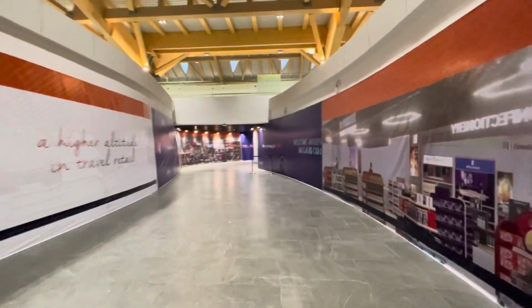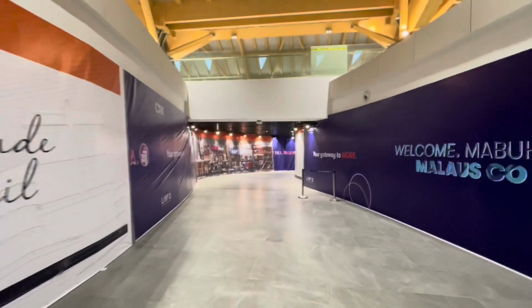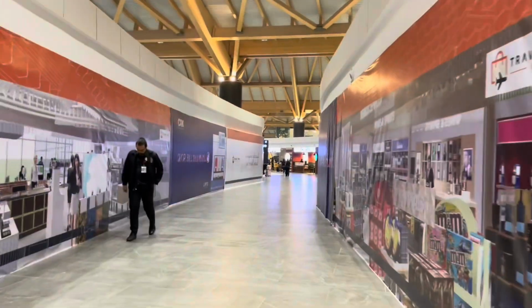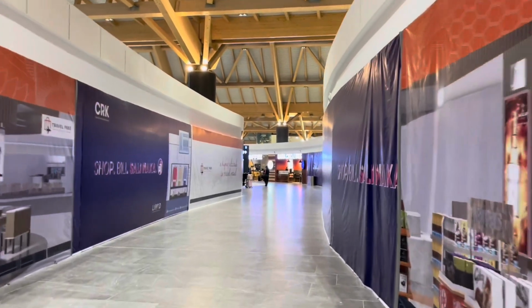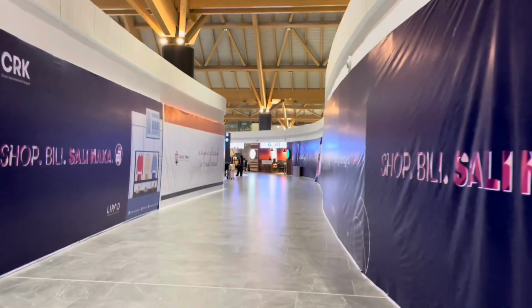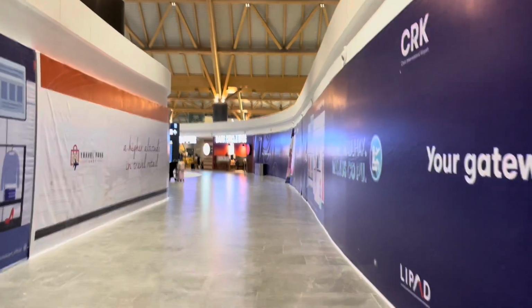I've just literally walked through immigration, and this is what it looks like. I'm on the other side. Awesome, we're doing this. So these should be shops in the future, not yet, but in the future. And then up ahead, there are some shops on the other side here. Let's have a look. Dark Circle Bros. Never heard of that before. That's new, Dark Circle.